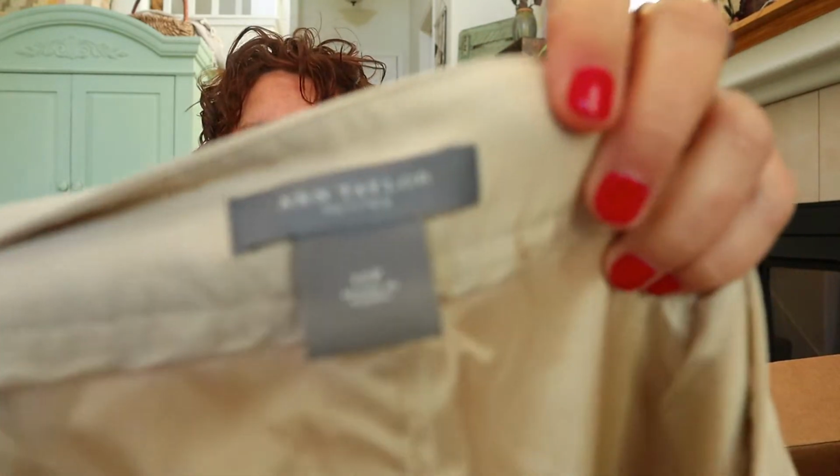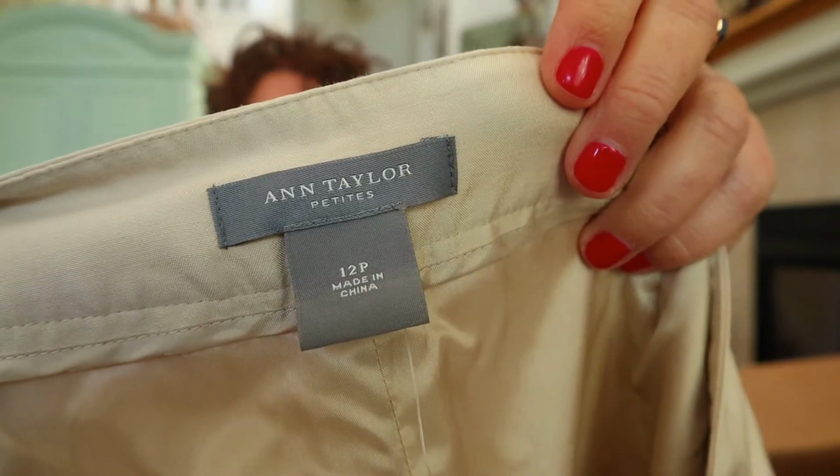I was talking in one of my recent videos about trying to buy these Ann Taylor jeans. I've been looking for these kind of a retro fit where they're fitted at the hips and they're wide leg crop jeans. They were so expensive. At Ann Taylor, they're like $140, and then everyone on Poshmark has the Ann Taylors up for like $50, $60.